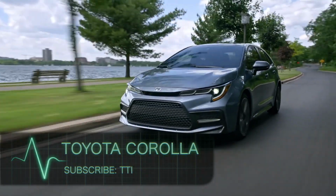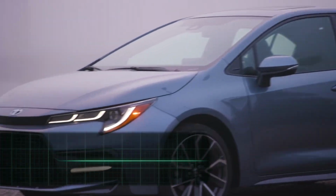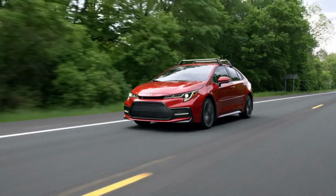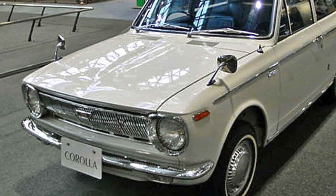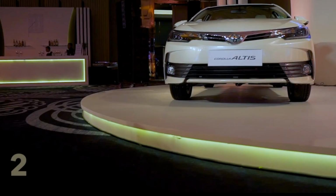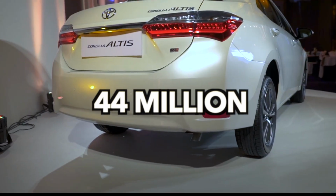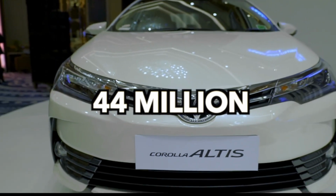Toyota Corolla. The Toyota Corolla is a favorite and among the oldest models of Toyota vehicles in the world. Since first introduced in 1966, it took this vehicle only 8 years to become the best-selling car worldwide. In 2016, the Corolla made its record milestone, selling 44 million vehicles over the past 12 generations.